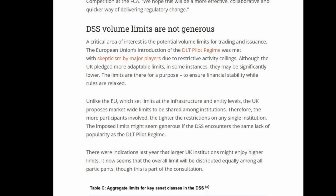Unlike the EU, which sets limits at the infrastructure and entity levels, the UK proposes market-wide limits to be shared among institutions. So basically, the institutions are on the same page. Therefore, the more participants involved, the tighter the restrictions on any single institution. The imposed limits might seem generous if the DSS encounters the same lack of popularity as the DLT pilot regime.